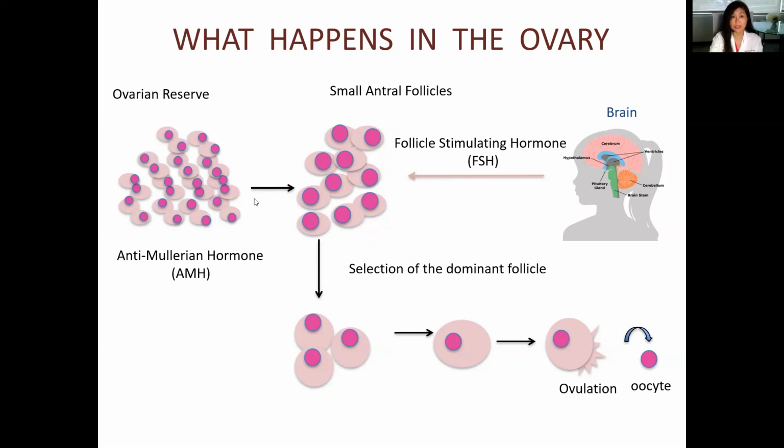Here I drew the lifetime egg supply. The lifetime egg supply releases a hormone called anti-Mullerian hormone, AMH. And I'm going to talk about this hormone again in a few slides, so keep that in mind. From this lifetime egg supply, every month, a subset of eggs, a cohort of eggs, leaves this lifetime supply and enters a competition. This cohort of eggs has a name, antral follicles. Without any fertility drugs, of these antral follicles, one grows big and ovulates.